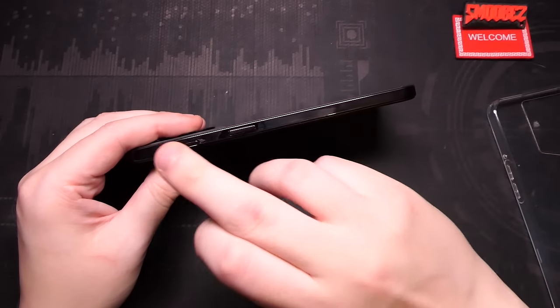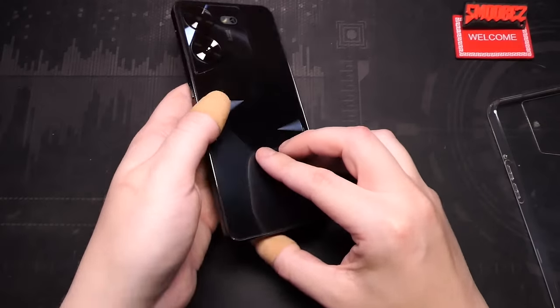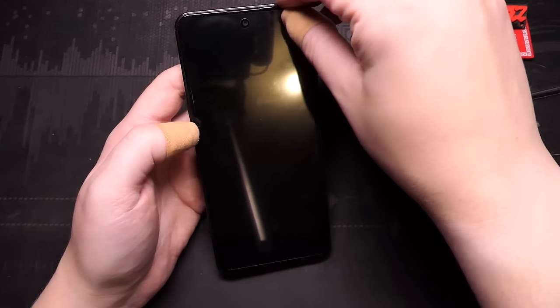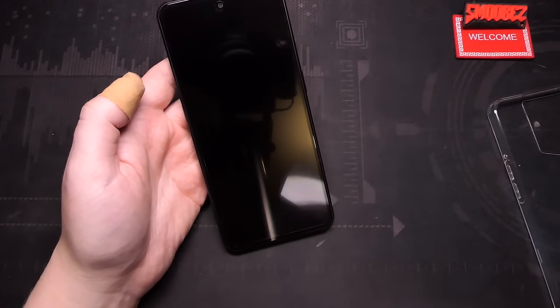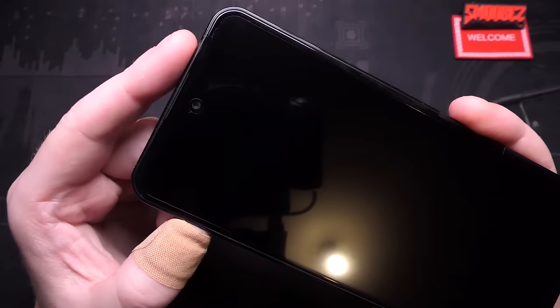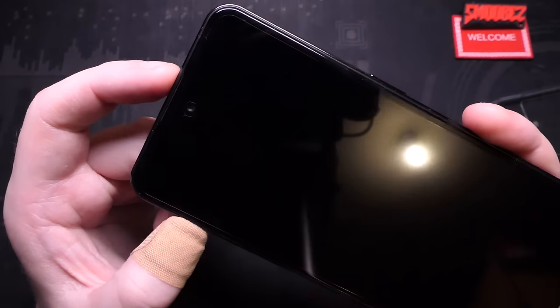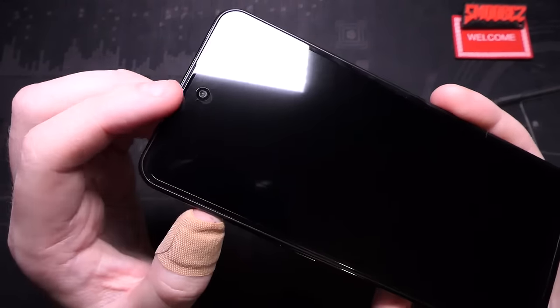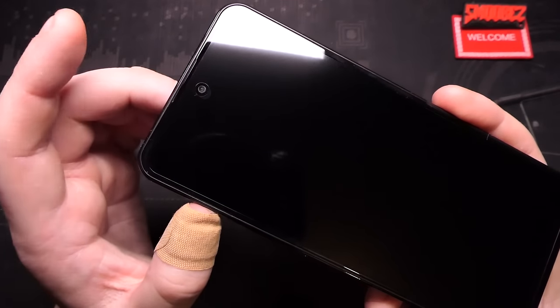No, it's just a power button and the SIM tray there as well. But the front of the phone looks a little something like this. Looks fairly average. I'll take the film off. And at the top, we can see the speaker grill for the earpiece just in there. Doesn't look like there's any sensors at the top as far as I can tell. But that right in there is our 5 megapixel front camera.